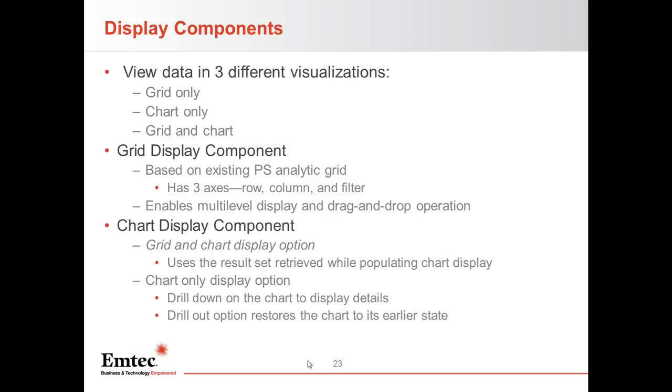With the data, we have different ways to view it. So you can view the grid data, which is more of the traditional way of viewing data in a list. You can view a chart only, or you can view both. And you have the flexibility to determine how the data appears. So what fields are going to be on your row, axes, what is going to be your column, and what fields you're going to use to filter data. And you can also enable a drag and drop where you switch the row and the column, for example.